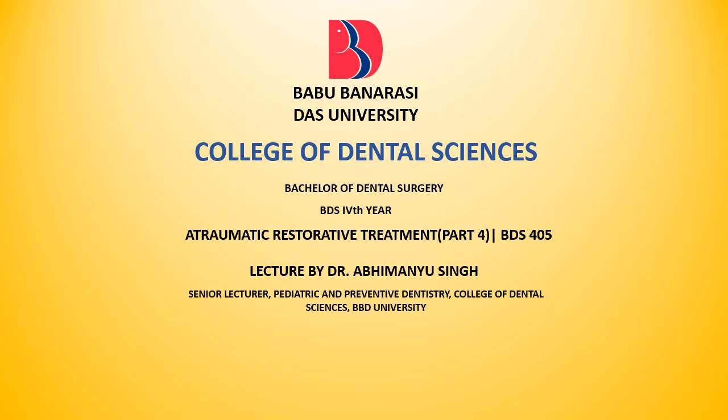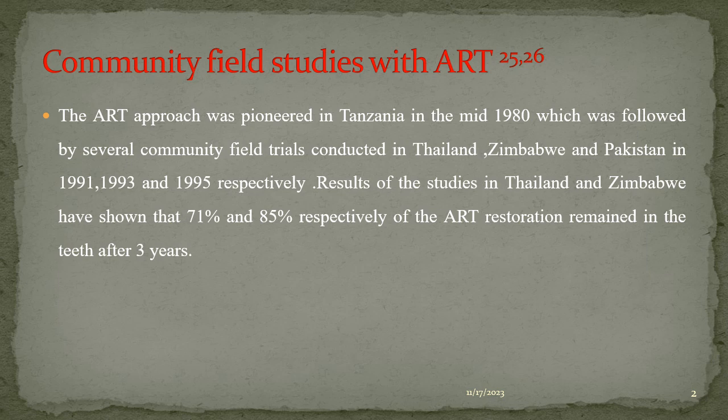Starting with the fourth part of the ART series, we'll be coming to the community field studies. The ART approach was pioneered in Tanzania in the mid 1980s, which was followed by several community field trials conducted in Thailand, Zimbabwe, and Pakistan in 1991, 1993, and 1995 respectively.